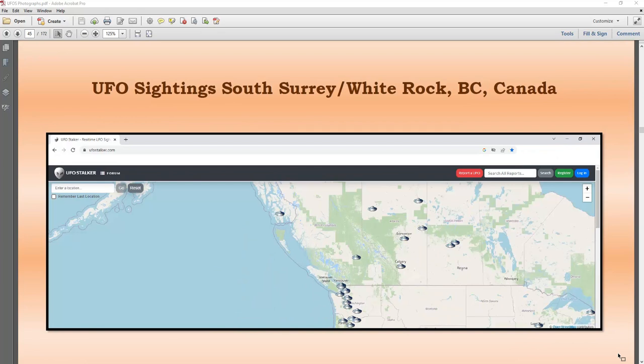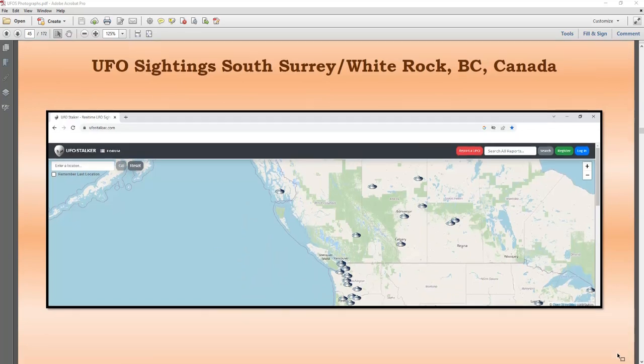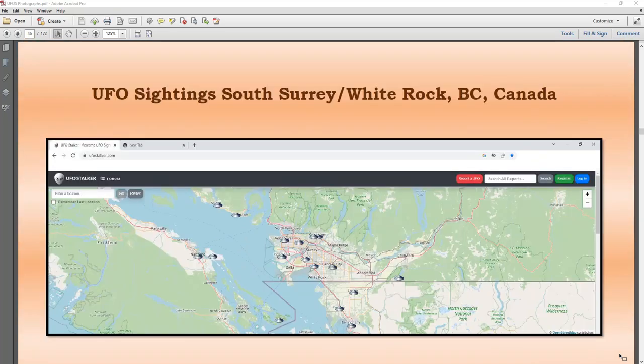This is a real map. This is real UFO sightings and reporting of UFO phenomenon. So we'll have another closer look at these maps and see the reality of this.